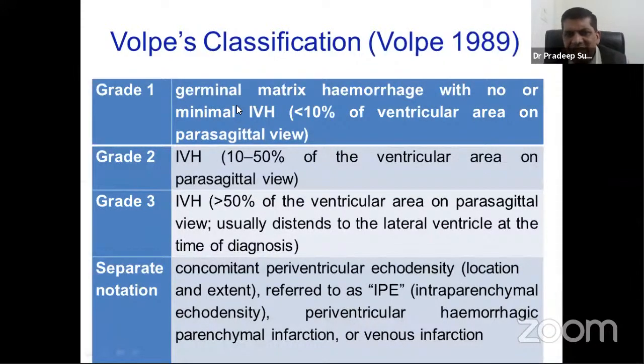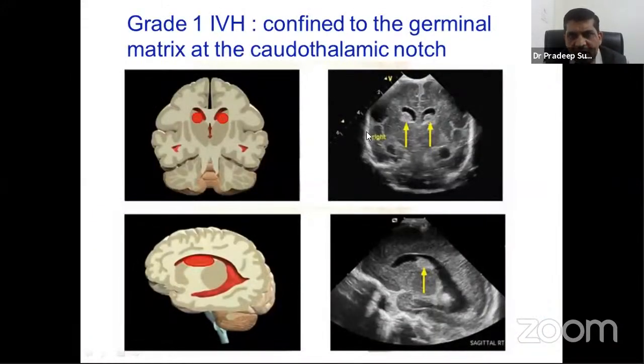Grade 1, germinal matrix. Grade 2, bleed in the ventricles, 10 to 50% without dilatation. Grade 3, more than 50% bleed. And grade 4, extension of the bleed and venous infarction, that's a grade 4. We know that. So just how I showed you the bleed, that's in the coronal view at the caudothalamic groove, that's a grade 1 bleed.